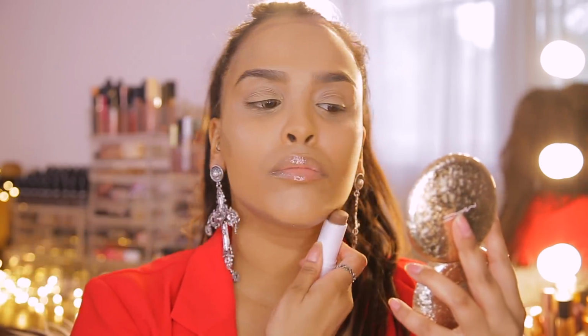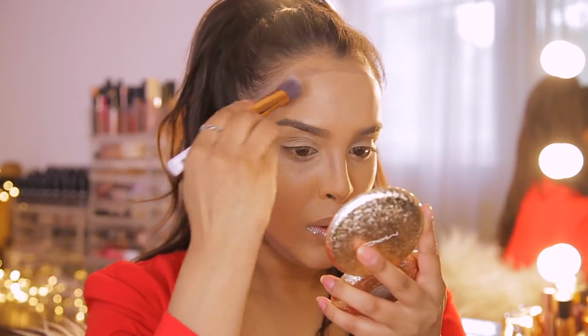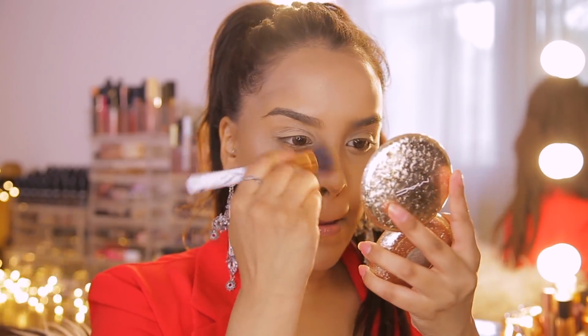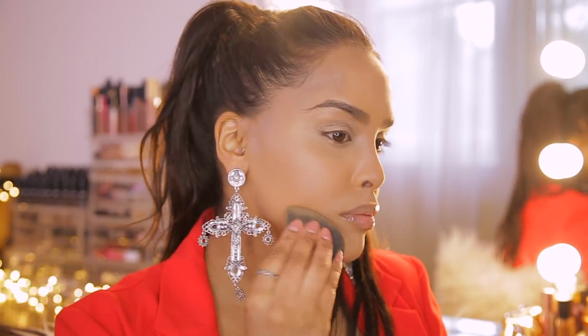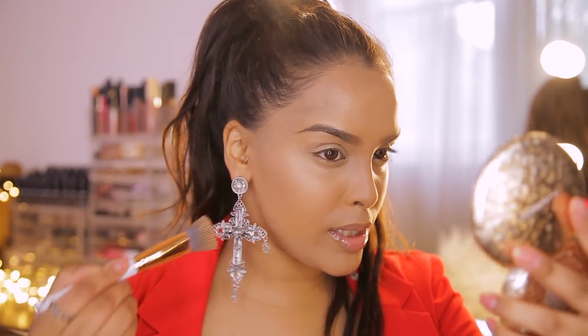It's just a contour stick that you can twist up. So what I'm going to do is I'm just going to contour the hollows of my cheeks. I'm going to go around my temples, and I'm going to go around my jawline and a little bit on my nose as well. This is a cream contour. So we're just going to pop that on, and then I'm just going to quickly buff that out using a dense brush.